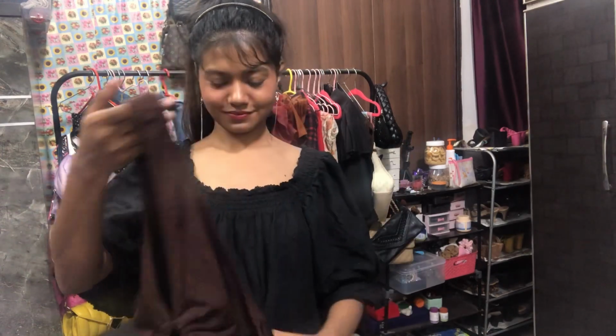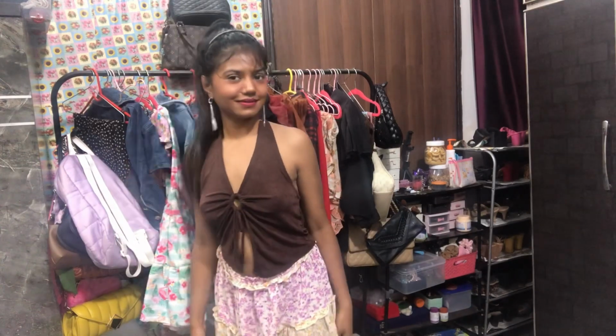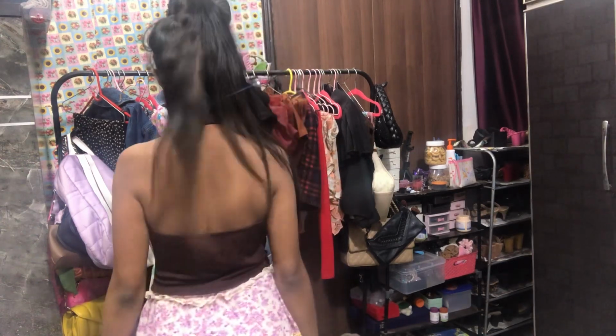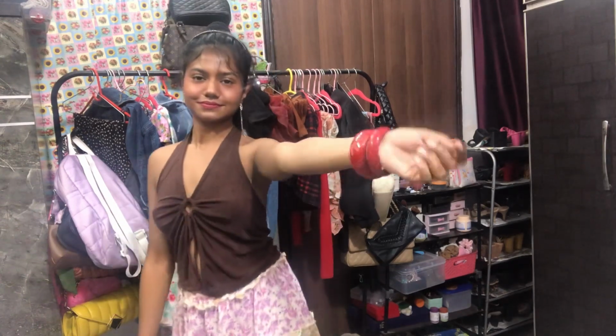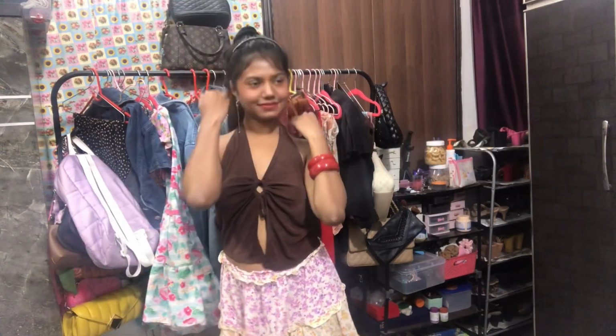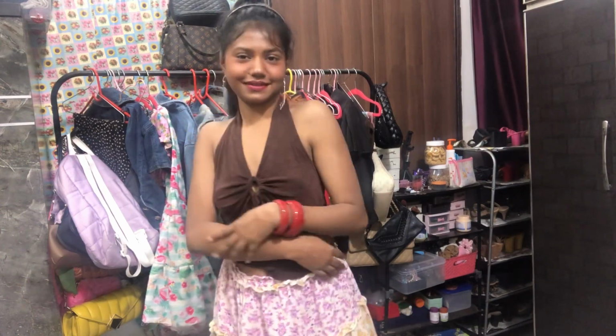So here is the next thing which I got, this beautiful halter neck top. Look at this top, looks so damn cute, you guys. I just love it so much. So beautiful. Yeah, this is how the top looks. This is super gorgeous, and then I just love wearing necklaces, so yeah. And the next thing is these bangles, which I got for 100 rupees only, and my top was 250 rupees. So yeah, that's how the top looks. I love it so much.